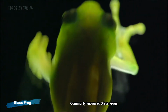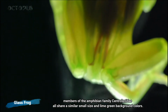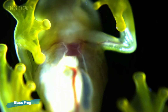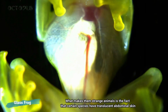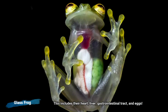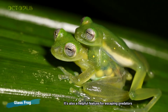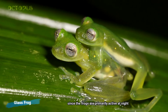Commonly known as glass frogs, members of the amphibian family Centrolenidae all share a similar small size and lime green background colors. What makes them strange animals is the fact that certain species have translucent abdominal skin that allows you to see their insides. This includes their heart, liver, gastrointestinal tract, and eggs. It's also a helpful feature for escaping predators, since the frogs are primarily active at night.